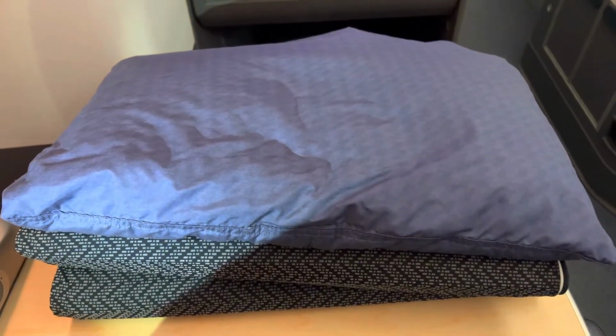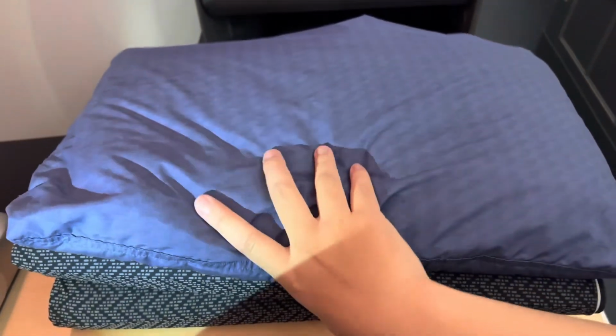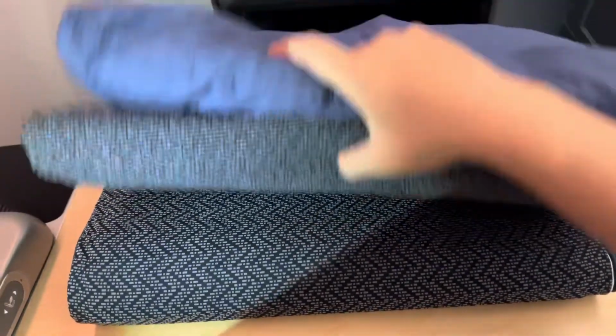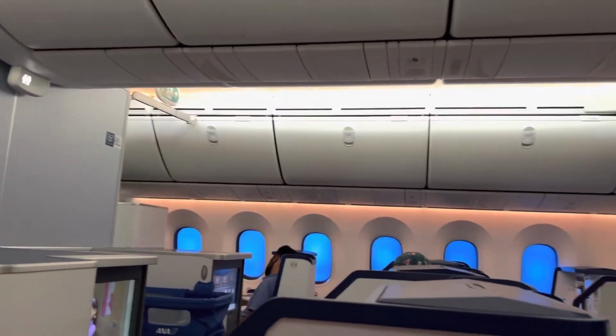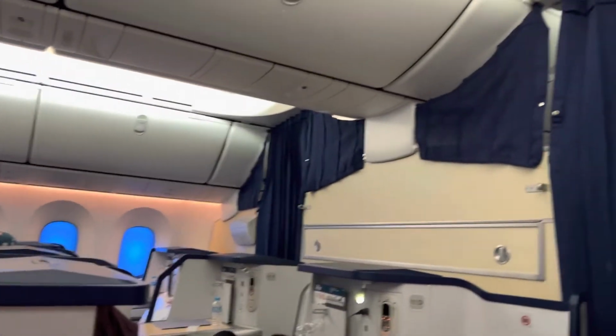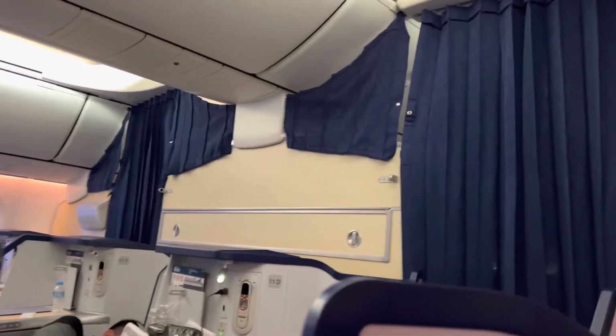Here's the bedding for the flight, which includes a comforter as well as a sort of memory foam thing. I'm not quite sure, but it was quite comfortable to sleep on. Before the meal, I would also like to add that the flight attendants do come over and close the view between you and premium economy so that you enjoy even more privacy.